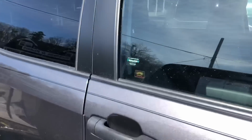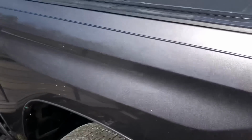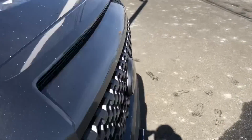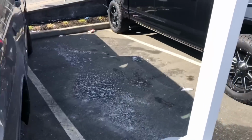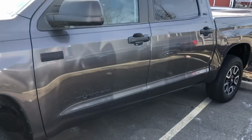It says vehicle not for sale yet. It's got that little sticker over there. We'll peruse that one more time. But a nice looking truck. Has the center console and everything if you want that. TRD off-road package pretty much puts you up into that center console. You don't have that fold down seat anymore.